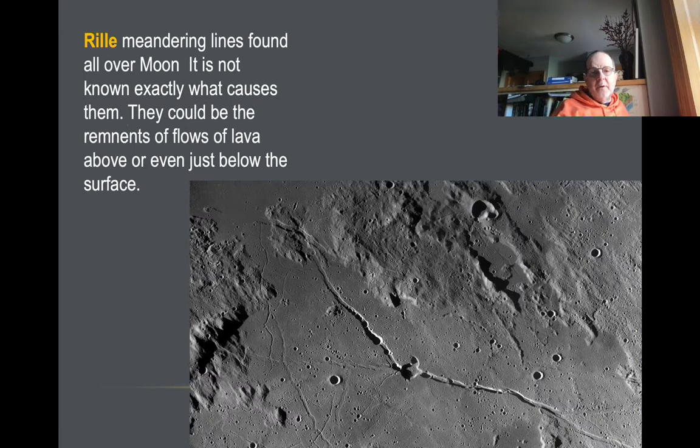A rill is a meandering line found all over the moon. You see these in many images of the moon, these meandering lines. It's not known exactly what causes them, but it could be the remnants of lava that was once flowing on the surface or below the surface. Sometimes, and we see this on the surface of the Earth, we have these things called lava tubes that can form under the ground, and lava is flowing under the ground, and then the tube collapses, and then part of the surface falls in. So you can see that might be the case with this rill. And then you can likewise see how many hundreds of small impacts were striking the moon.